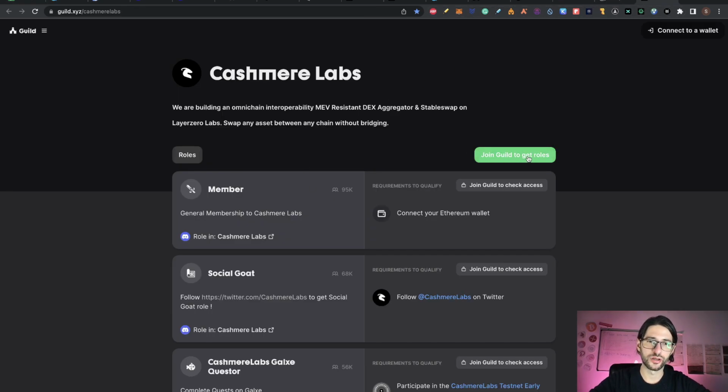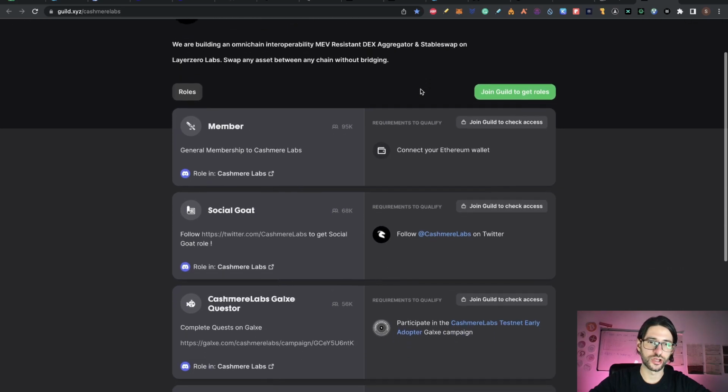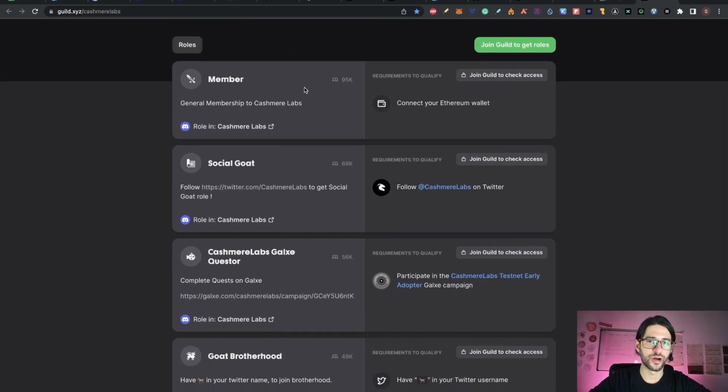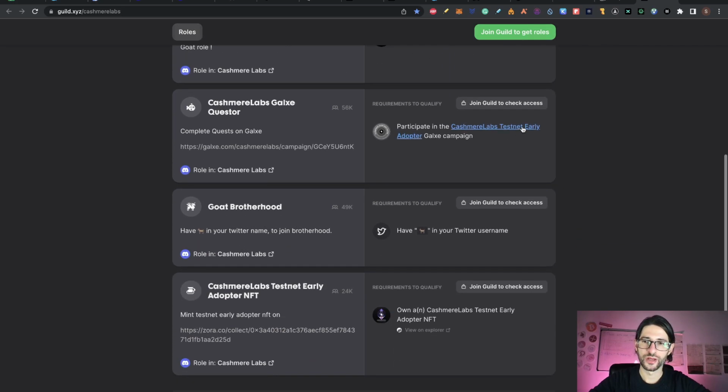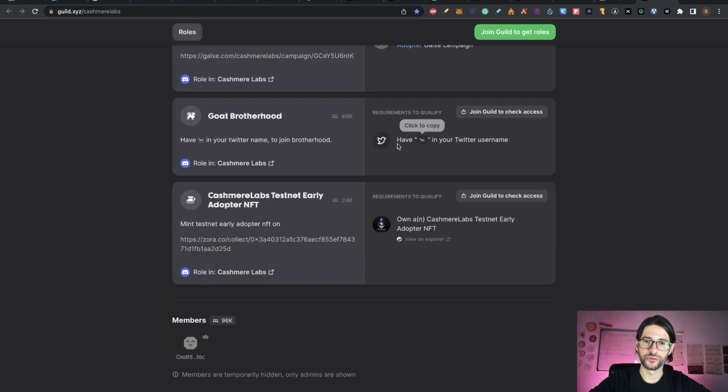You join the guild roles. First, you need to connect your wallet to be a member here. So this is the first one, just connect your wallet. Follow them on Twitter. Get your Cashmere Labs testnet early adopter. This is the one that ended, but maybe you can buy it. Here you put this on your Twitter username, and here is the Zora NFT.